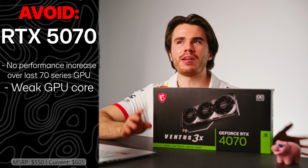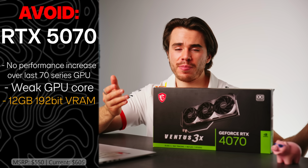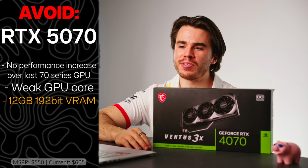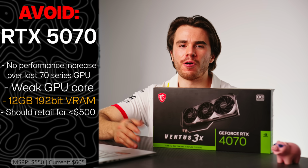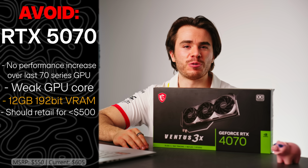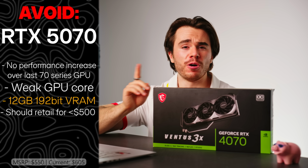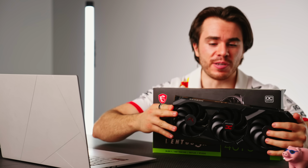Not to mention the fact that it once again has 12GB of VRAM, and it comes in at $550, and right now street pricing puts it at about $610. I would not pay over $600 for a graphics card with 12GB of VRAM. That is not worth it in 2025. What should you get instead? Simple. Actually, incredibly simple. Stupidly simple.